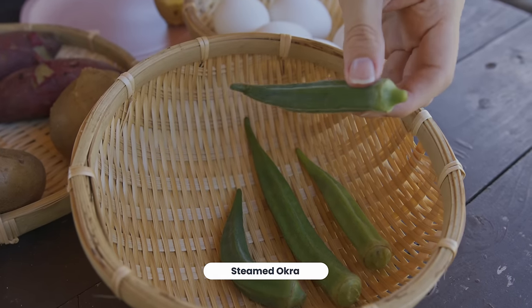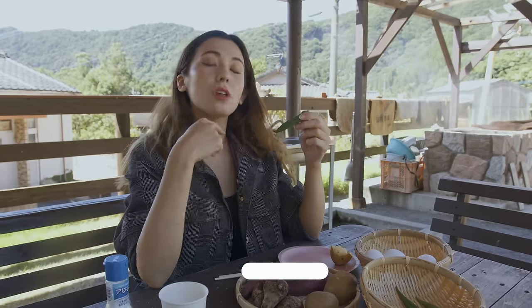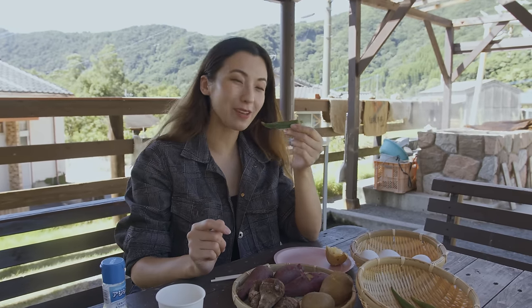Now it's time to try the okra. And this is a must try when you're here because Ibusuki is actually the number one producer of okra in all of Japan. So this is their famous food. And I'm really excited to try the local one.